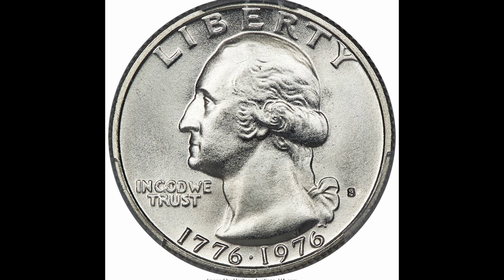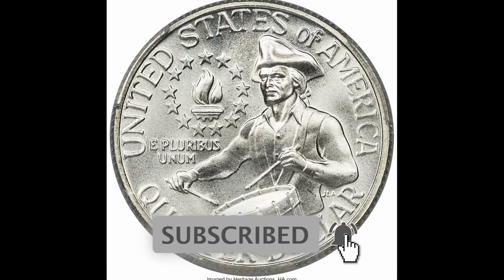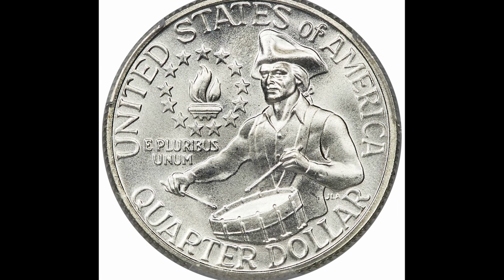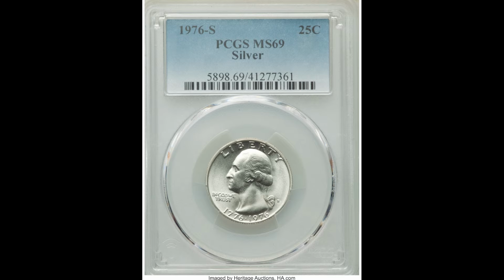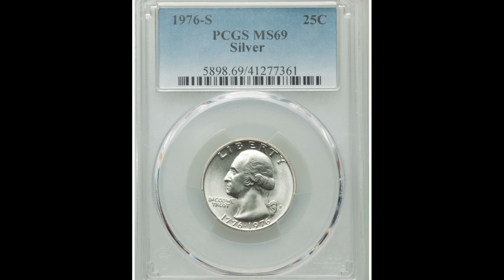Now this coin sold for $6,600. That's a ton of money, isn't it? Now there were over 1.6 billion regular circulated coins when it came to these bicentennial coins, plus millions of silver clad proof and uncirculated sets.